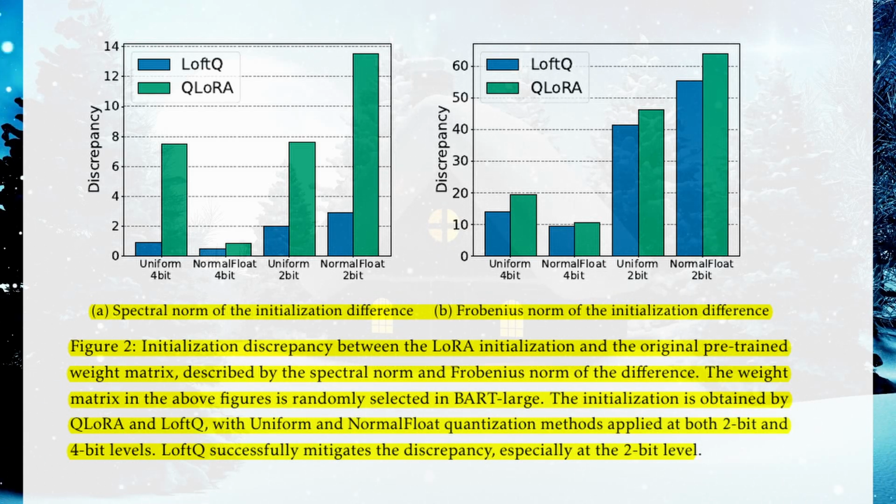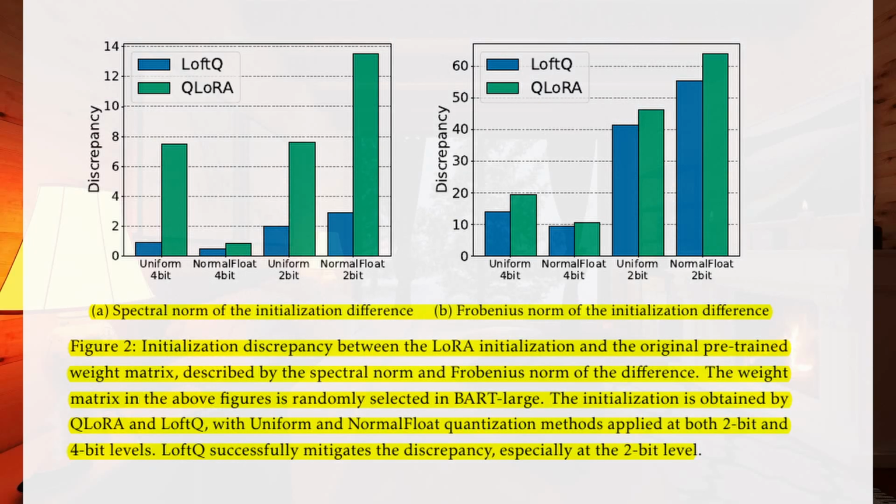How LoftQ works: an alternating dance of quantization and SVD. LoftQ employs an alternating optimization approach that iteratively refines the quantized weights and LoRA adapters. Quantization: the difference between the original weights and the current LoRA approximation is quantized, generating updated quantized weights. SVD, singular value decomposition, is applied to the residual, the difference between the original and quantized weights, extracting low-rank approximations to update the LoRA adapters. This process is repeated for a few steps, effectively minimizing the gap between the original and quantized models and providing a strong foundation for LoRA fine-tuning.